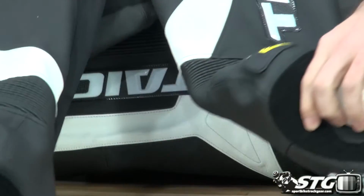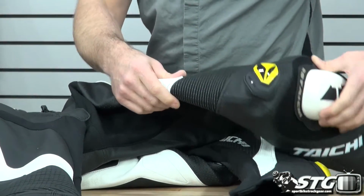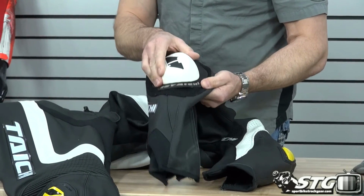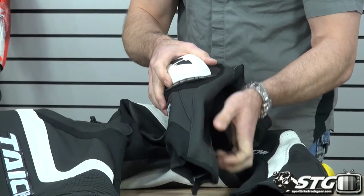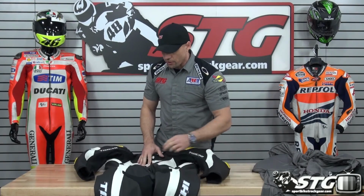Heavily perforated upper thigh. Perforated motion panel here in the knee. Knee slider included. It comes with a higher end knee puck than you find on the S209. Lots of perforation down here in the lower leg area as well.